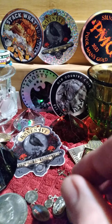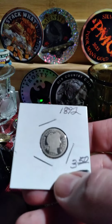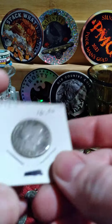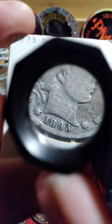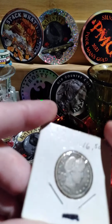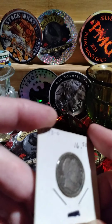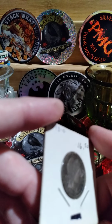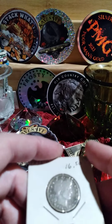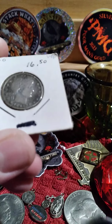But right off the bat, when they started making these coins, 1892, the United States entered into a financial crisis. The Philadelphia and Reading Railroad went bankrupt, and it caused a panic.